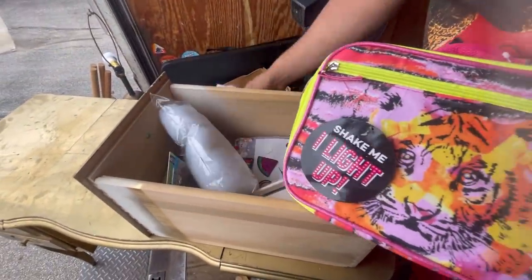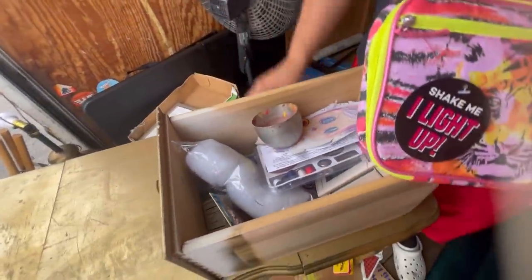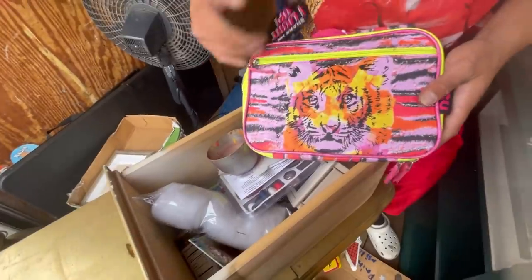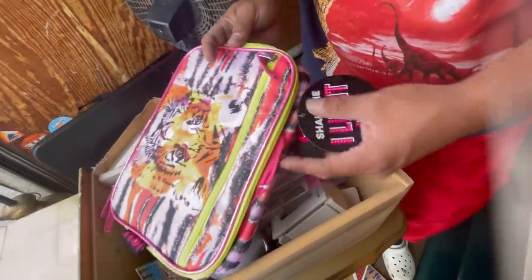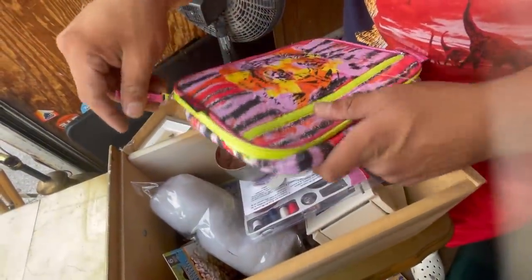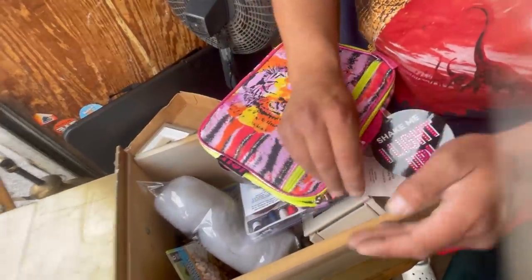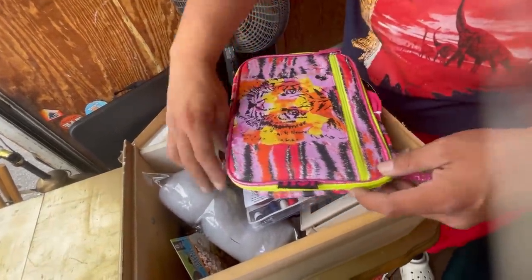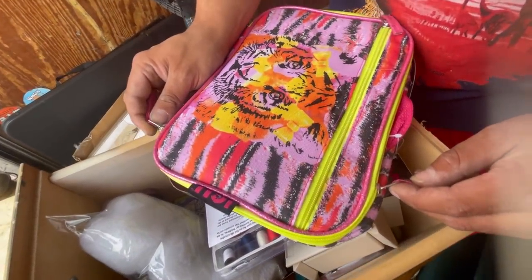Okay, we're going to put everything else in because this is the last piece of the whole entire drawer. Let's see what's in. Shake me, light me up. Okay, that's what it says. Oh, it says shake me, I light up. Okay, here we go. What do you think's in here? It looks like a Bible case. I think it's for your tablet. Let's hope Chapo's right. Here we go.